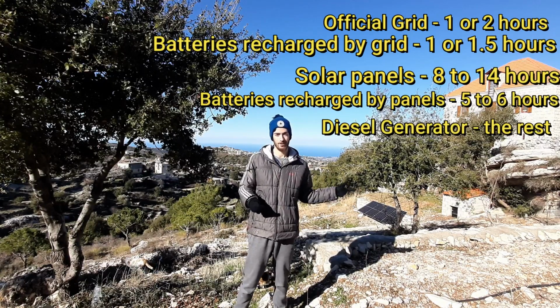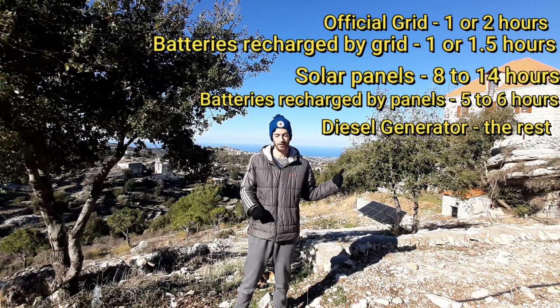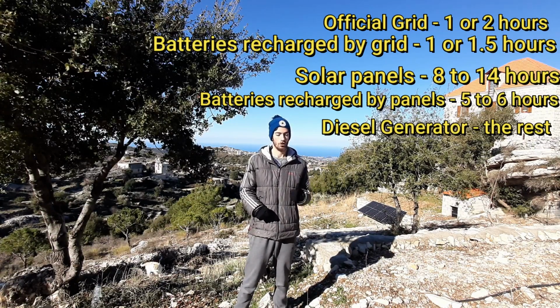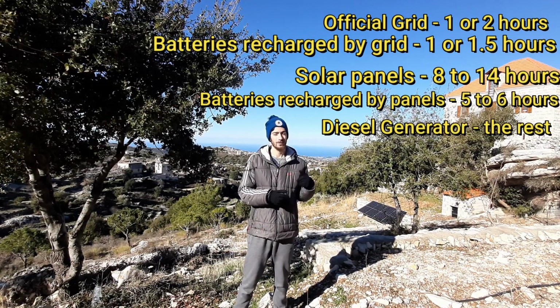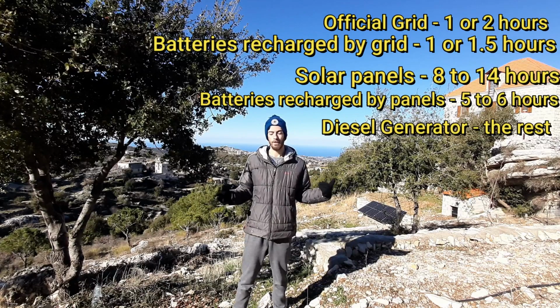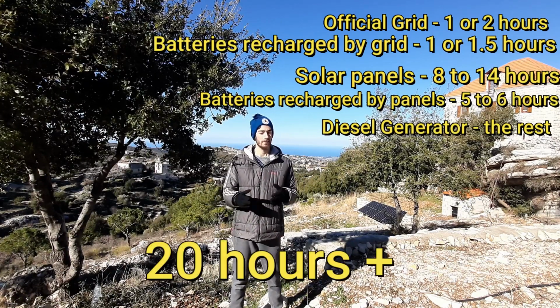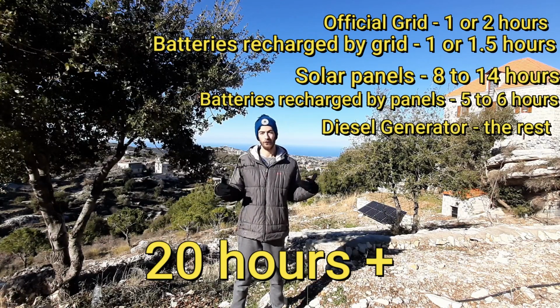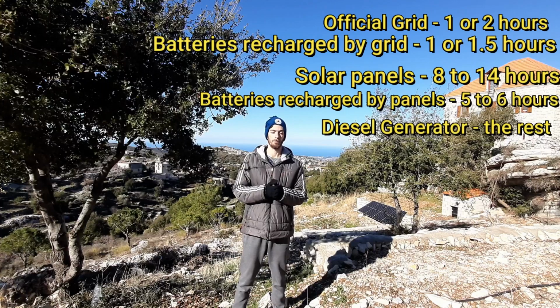And the rest of the hours can be covered by the diesel generator, which we can run as much as we want, as long as we have diesel. So let's say the rest of the hours of electricity can be run by the generator. This is how we basically generate at least 20 hours of electricity per day, completely off-grid, without the need of a third party, or at least with minimal intervention by a third party.